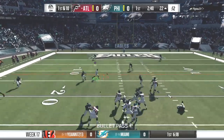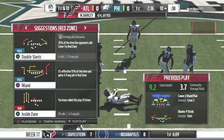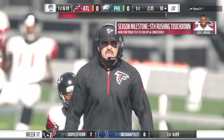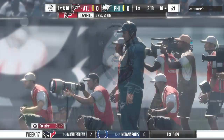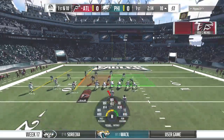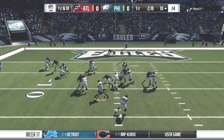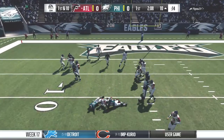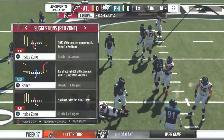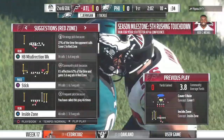Here's Barkley. Throwing the slant pattern here, complete. And he takes it down to the 10-yard line. Back-to-back nice plays. 12 yards that time and a first down. They'll run it now out of the gun. Trying to run inside, but nothing there. No gain on the play that time, and it sets up 2nd and goal.